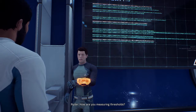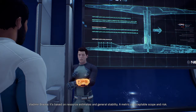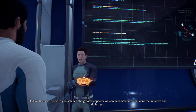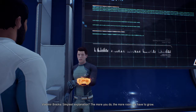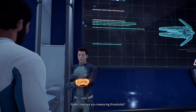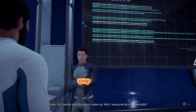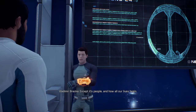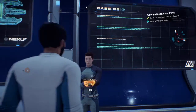How are you measuring thresholds? It's based on resource estimates and general stability, a metric of acceptable scope and risk. The more you achieve, the greater capacity we can accommodate, the more the initiative can do for you. Simplest explanation, the more you do, the more room we have to grow. So, I decide what groups to wake. Except it's people, and how all our lives begin. All right, Breca.